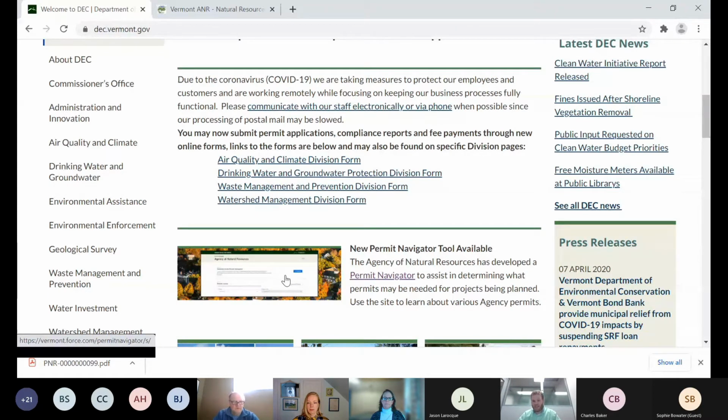And what Permit Navigator is essentially meant to do is be a more efficient, a more user-friendly, and a more transparent tool to be able to have folks go through to answer a series of yes and no questions, and it's associated with a map. So you don't have to be an environmental consultant to know exactly what kind of permits you might need to get for your project, and you'll know the people that you need to talk to get those permits.